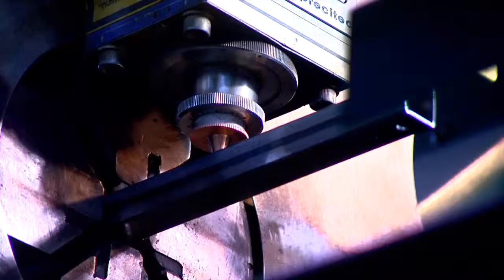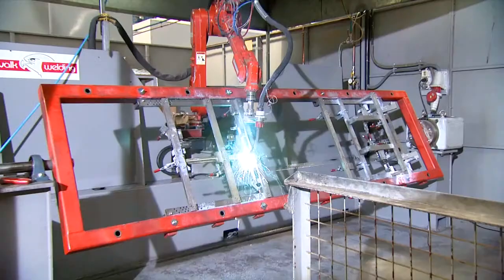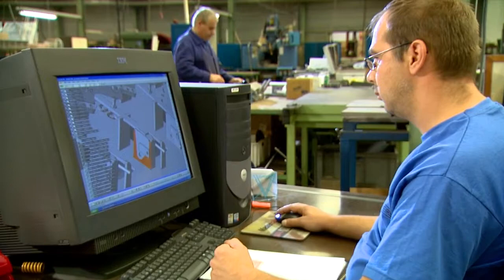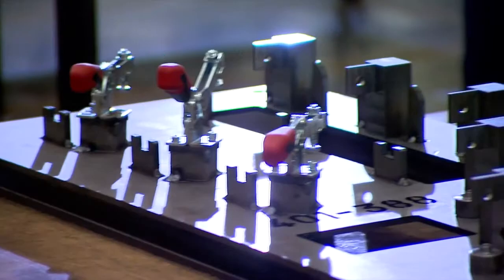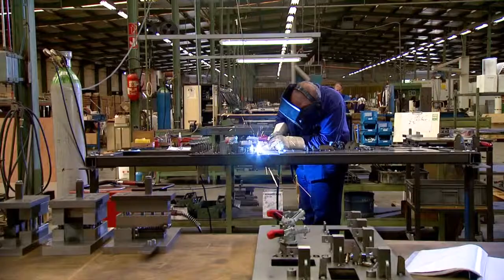Production is automated as much as possible. Molds, cutting templates and welding jigs must be provided for many computer-controlled machines. Other Vermeiren specialists create virtual 3D models on the computer, which include drawings of the tools used. The tools are made using CNC-controlled machines that carry out the program generated by the CAM system.